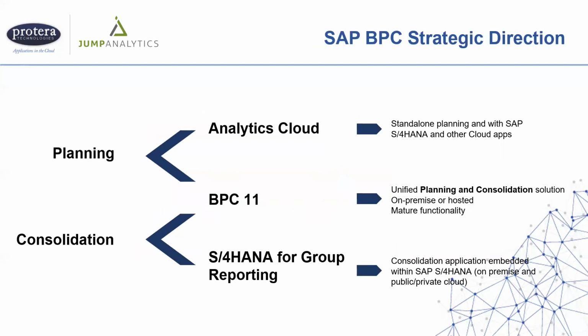I put this slide together just because I thought it'd be pretty helpful in demystifying some of the different products that are out there, and maybe solidifying what that direction is moving forward. So you've probably heard all kinds of different product versions: standard, embedded, classic, optimized over the years. It's definitely a lot more streamlined. So if you look on the left-hand side, I've got different functional areas that you would need to accomplish with a solution from SAP Planning and Consolidation.